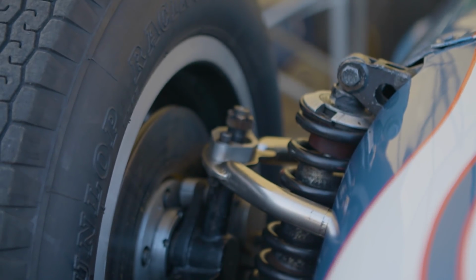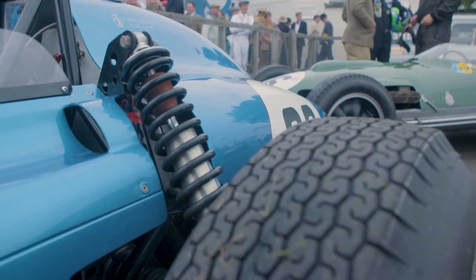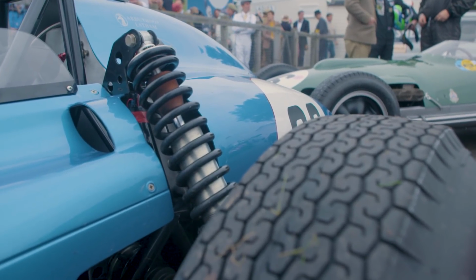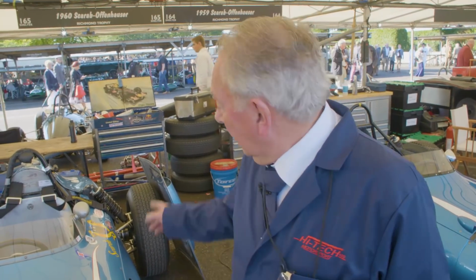The suspension design on the car was quite advanced at the time, because some of the rear engine cars were still using leaf springs. This had independent suspension all round, and it was the first car to use pot joint rear suspension in period. These were the first. I mean, that's a very modern thing.